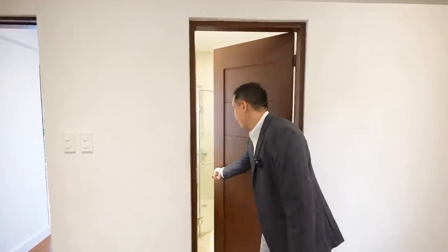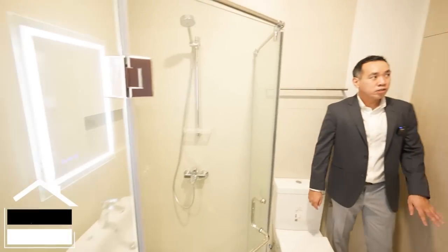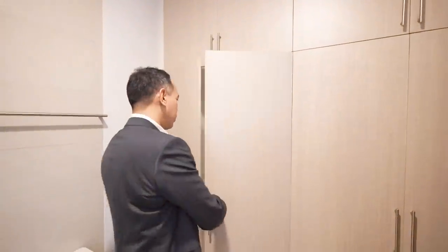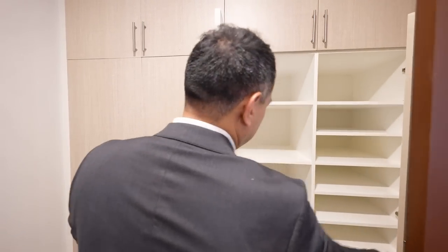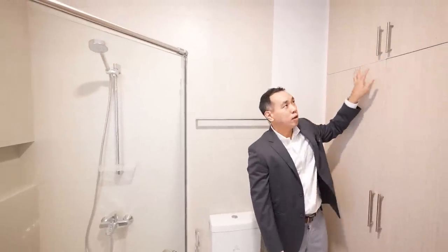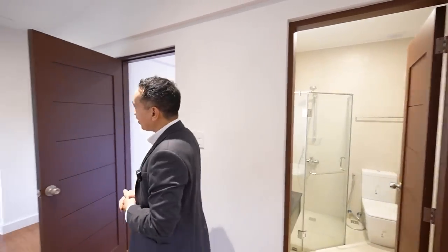Okay? And then here you have your sixth bathroom. So this has a different design because it doesn't have that sliding door anymore, but this is plenty of storage. Once again, for the shoes and clothes. And I like the color that they used for the cabinetry. Throughout the entire house, the color scheme is cohesive and well thought out. So that wraps up our quick house tour.